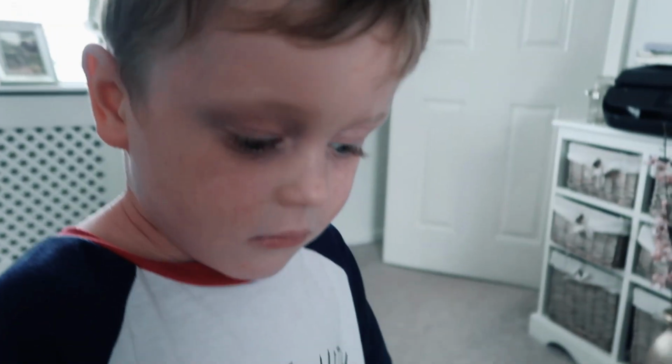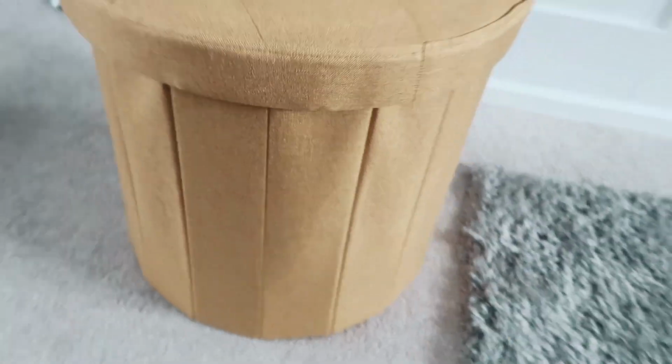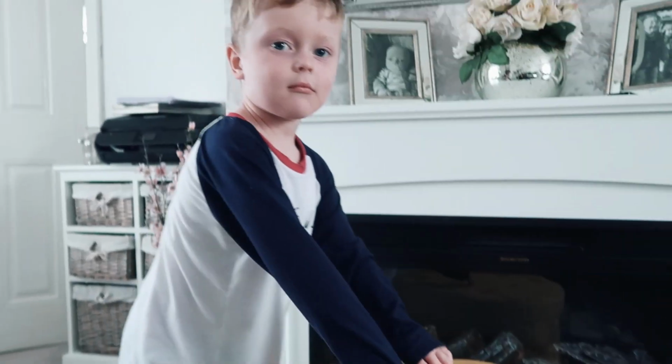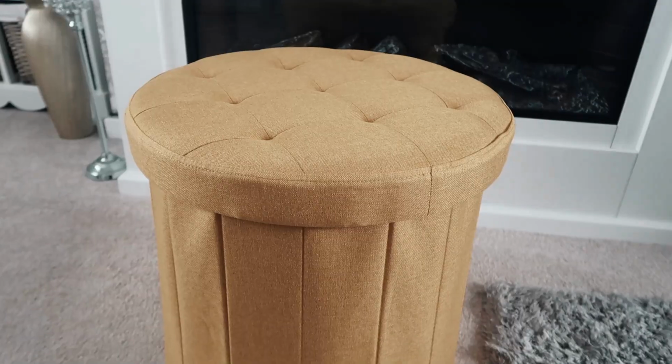But it looks like it's going to hold quite a bit, doesn't it, Arch? Yeah, here in your Christmas pyjamas for a change. So yeah, I don't know how sturdy it's going to be once the kids have like climbed all over it probably, but yeah, there we go. I think that's going to go great in their room. What do you think, Arch? Do you like it? Yeah, gonna put some toys in it. Probably not going to last 2 minutes, to be fair, but £14.99 from B&M that was. So yeah, happy with that.